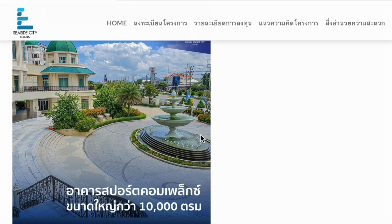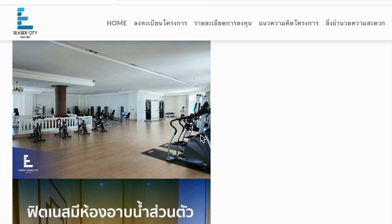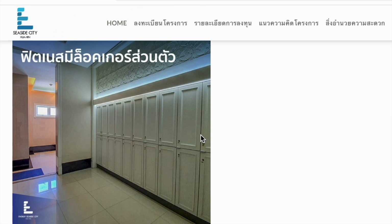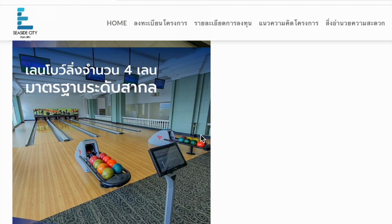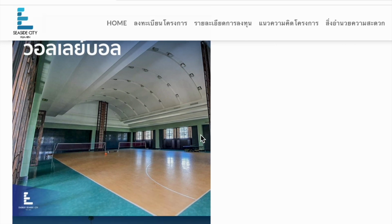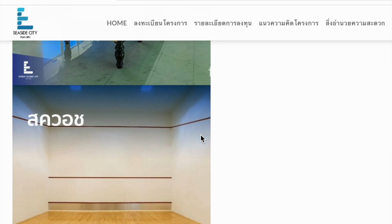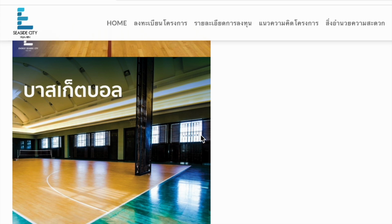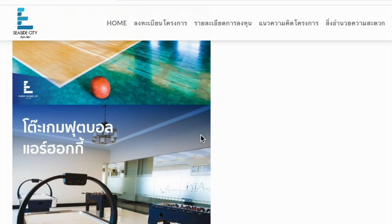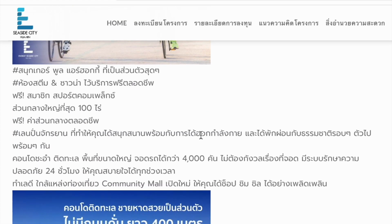So it's going to show some of the amenities here. It's got a gym, and the gym looks pretty nice. They're promoting this as a senior place to live. Got lockers in the locker room. Looks like 4 bowling alley lanes. This looks like a multi-purpose gym. And I'm assuming that, well, you got snooker, racquetball court, and they're showing a basketball, so one of the uses must be as a basketball court. You got some table games here. And I think that's about it.